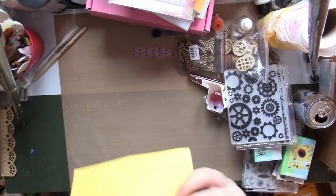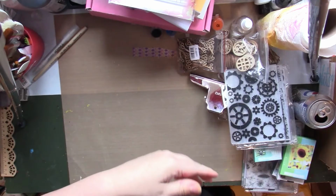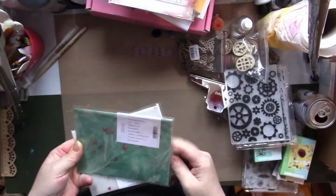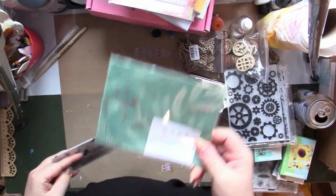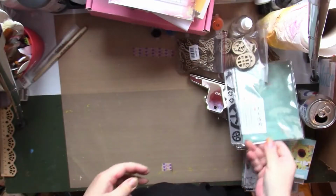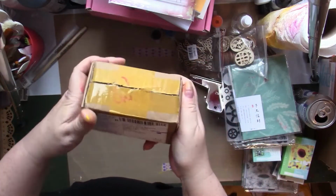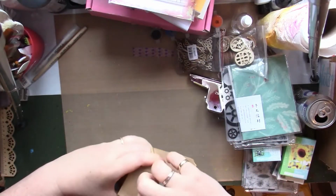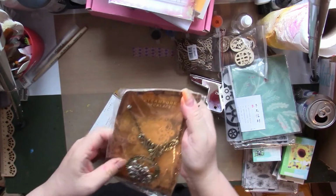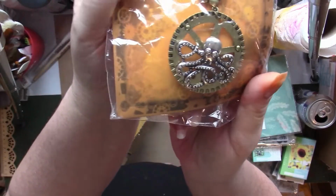And next, I think we have 3 more left. Okay, this one has 2 more of what I'm calling vellum envelopes, and there's 3 per package. This one is cactuses, and this one is some kind of berry bush. I really like those, they're nice. Okay, and the next thing came in a little tiny box, and I just had to get this. It is a steampunk necklace, and look at that, with an octopus.